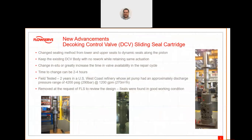The sliding seal cartridge for the Pacific Heritage DCV was designed for both improvement of seal life reliability and ease of repair. The sealing method has changed from the standard top and bottom seats, where originally the piston sealed on its ends. We now have introduced dual wiper seals at both the top and bottom portions of the valve, where the sealing surfaces are cleaner to maintain high reliability, and including a second seal at each for increased redundancy.